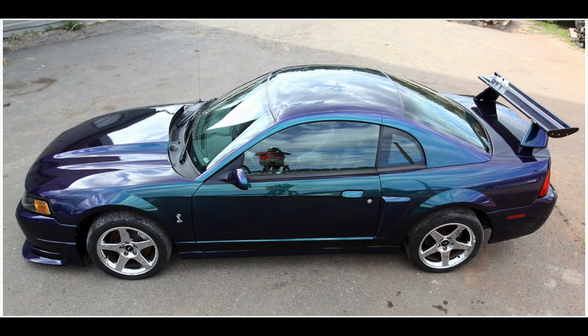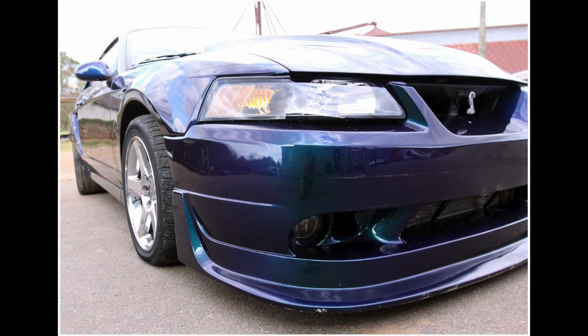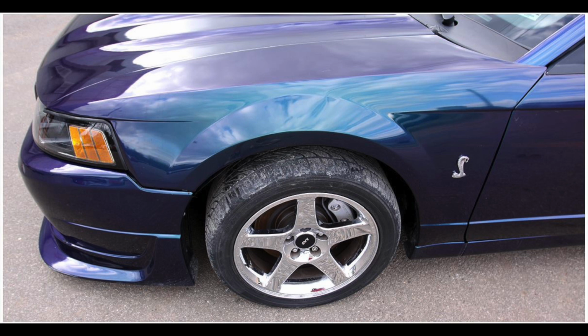And this is the only one I've seen that I can remember that had this much stuff done to it, such as the Cobra R rear wing. Say that 10 times fast. And the front bumper, it has a Cobra R style front bumper, a cowl hood, and looking at the car, it looks like the badges are on backwards on the front fenders.